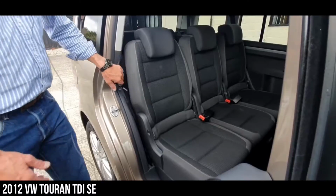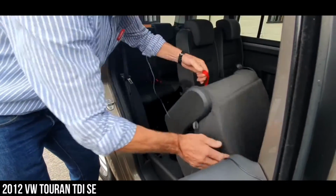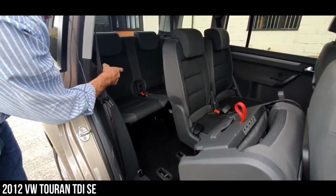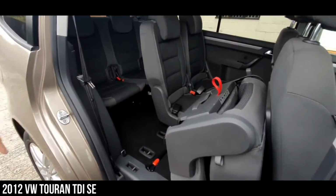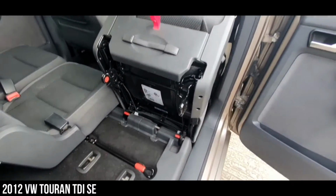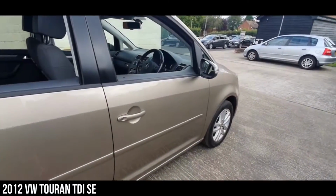Right, access into the third row of seats. That reclines and that pops up. So that gives you access. Proper seats in the back there with seat belts, and you can also take these seats out completely. There's a couple of clips down here. Push the clips forward and just remove the seat, so you can effectively turn it into a van if you want to. Okay, let's show you in the front.